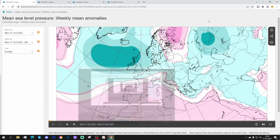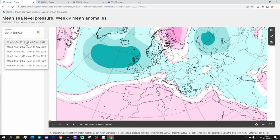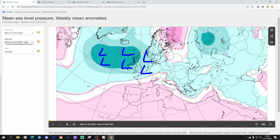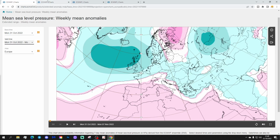Right, so we're going to start off with the week 1 mean sea pressure anomaly for Europe. It's taking us through the week that we're currently in, the 31st of October to the 7th of November. This week we'll have low pressure in the Atlantic and into West Europe as well, with the high pressure trying to get going in the far northeast Europe, but low pressure basically dominating much of northern Europe. High pressure though is in the south and in the southwest, and that's going to keep the wind in from a mild west-southwesterly direction into most parts of Europe.